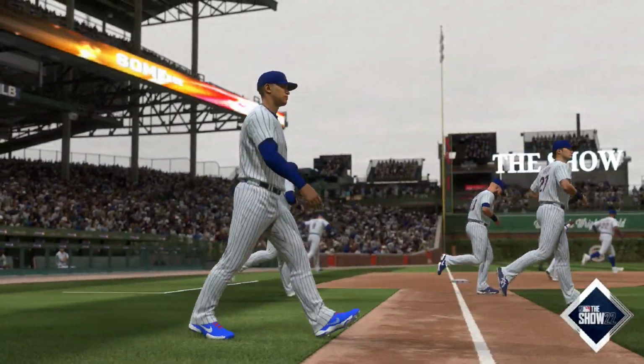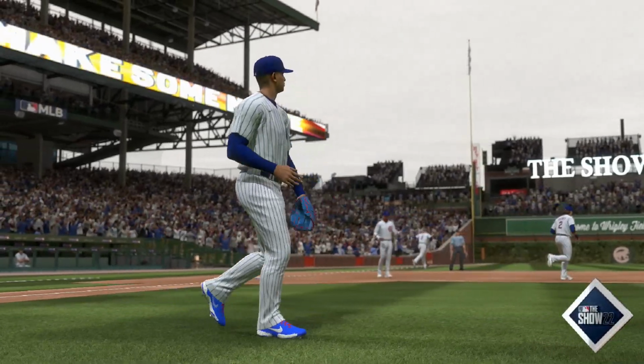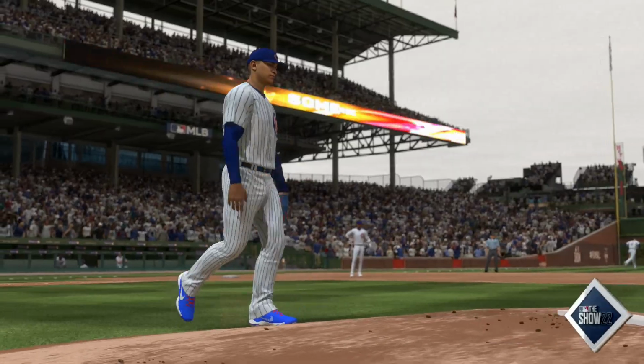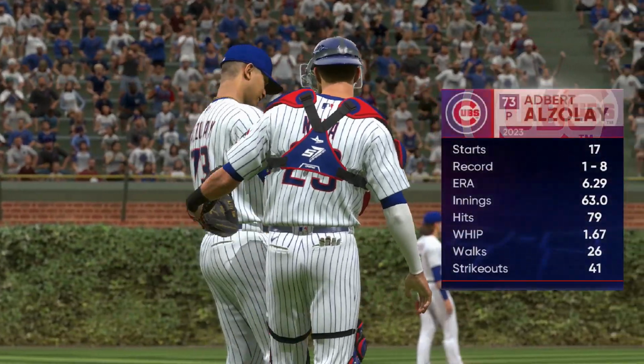And now, your 2023 Chicago Cubs. Just about set to go.